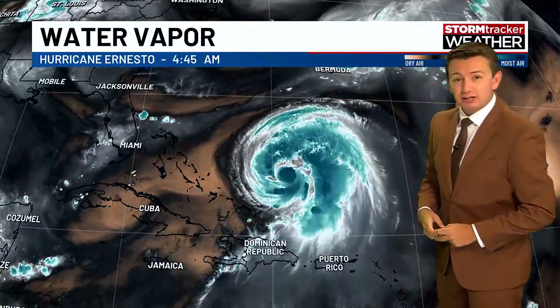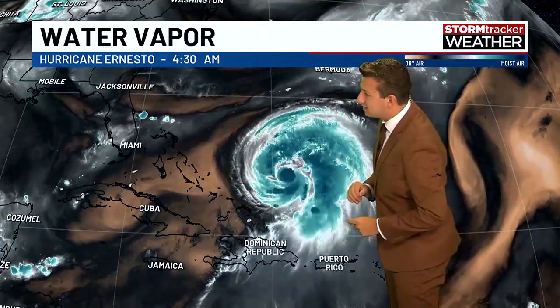Here on this Thursday, now time for an update on Hurricane Ernesto. It is moving north, approaching Bermuda, expected to strengthen a little bit, then weaken right as it gets closer to the island. We'll take a look at the forecast track in a second. First of all, let's look at the satellite presentation.